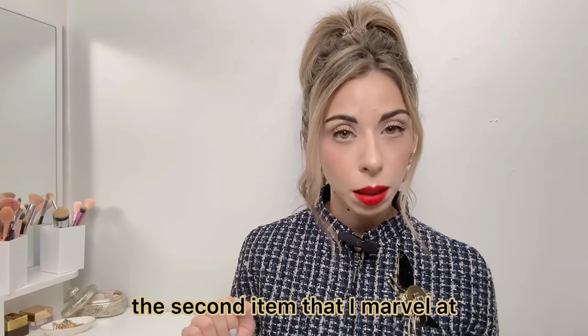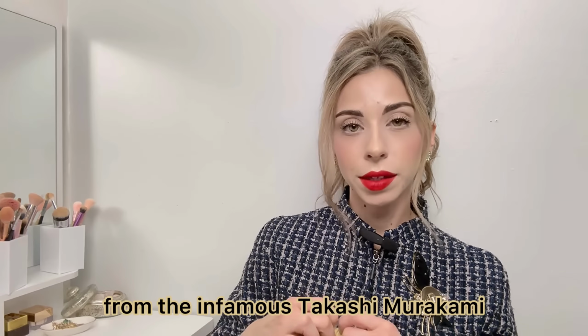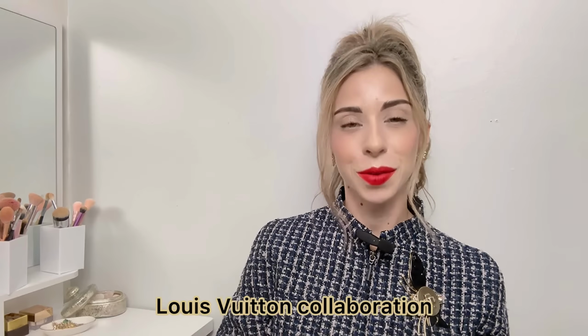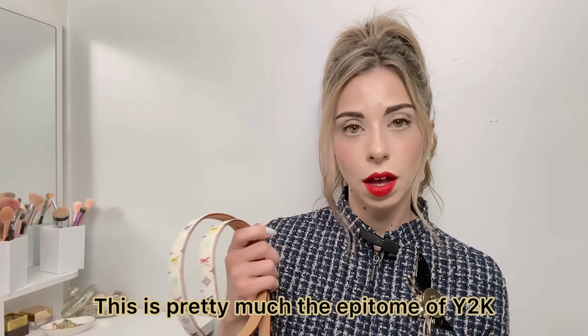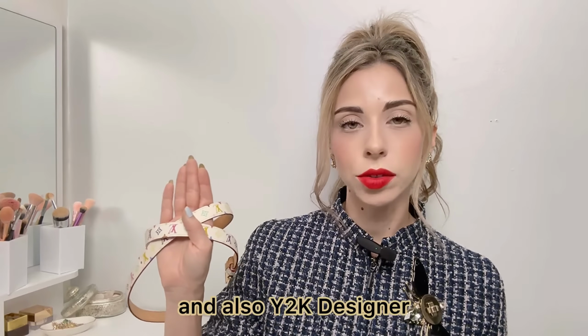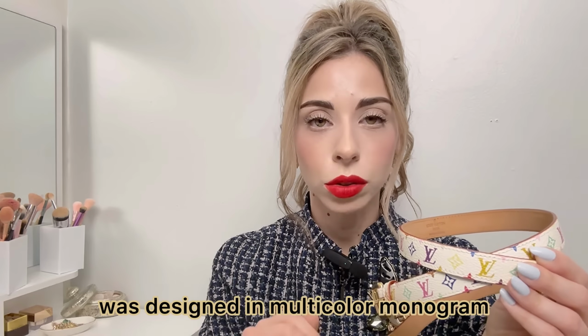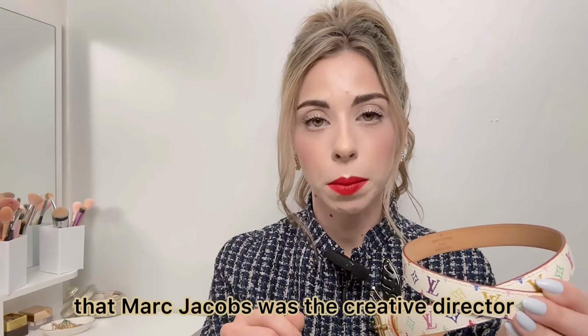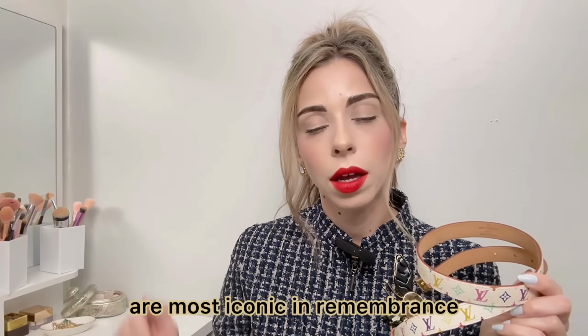The second item that I marvel at, this accessory right here, is from the infamous Takashi Murakami Louis Vuitton collaboration. This is pretty much the epitome of Y2K nostalgia and also Y2K designer memorabilia. So this limited edition collection, as you probably know, was designed in Multicolor Monogram when Marc Jacobs was the creative director for the House of Vuitton. I know, it's one for the history books. Bags are most iconic in remembrance.